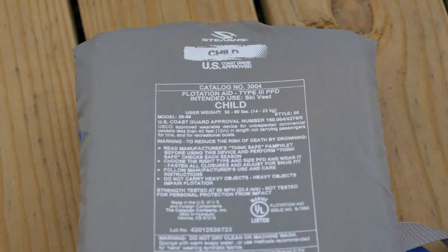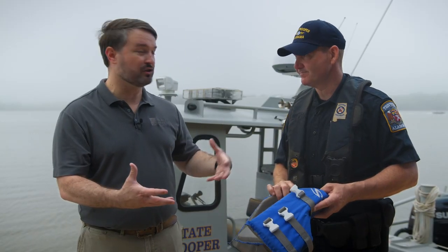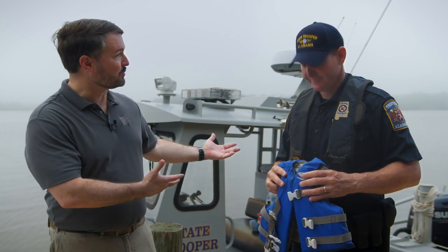This Type 3 is rated for children between 30 and 50 pounds. That's correct. Make sure you're putting your child in the right size. If your child's 55 pounds, you would need to go with a bigger one. That's absolutely correct. Carry your child to the store and have them try the life jacket on to make sure it's the proper size and it's comfortable.